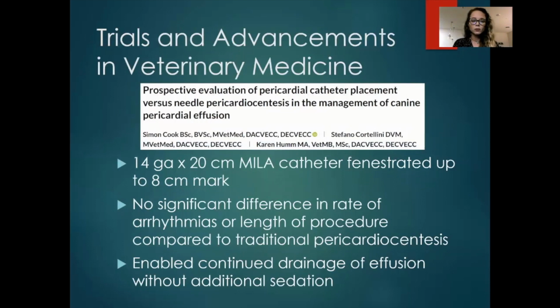A paper out of the Royal Veterinary College showed that extended pericardial catheters in dogs showed no significant difference in the rate of arrhythmias or the length of procedure compared to traditional pericardiocentesis. This was performed with a 14-gauge, 20-centimeter Mila catheter, fenestrated up to about an 8-centimeter marking.